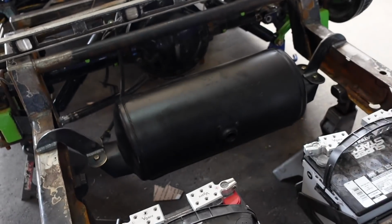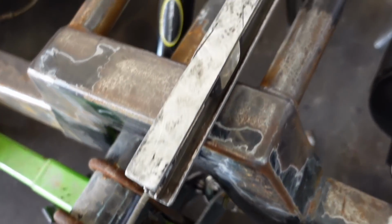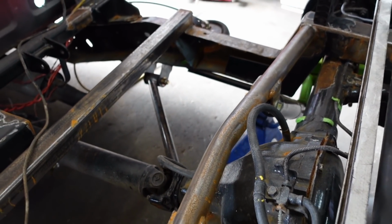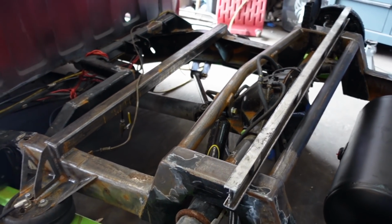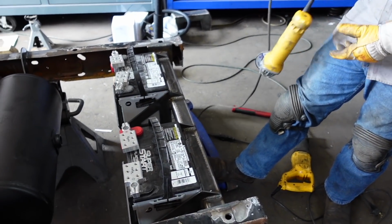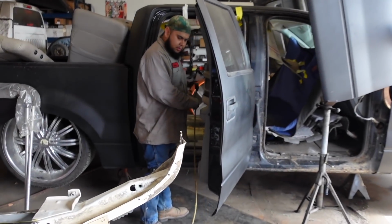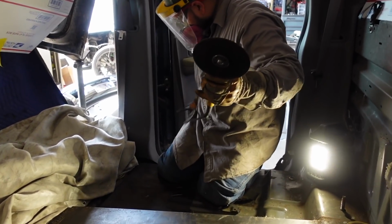Air tank's been mounted. Track bar is installed. See it down there, going all the way over there. Took the panhard bar off. Whole bunch of little details going into this truck to try to bring it back from the dead. And right now, my boy Lisa is fixing to start cutting out the floor. Let's get the cutting, cuz.